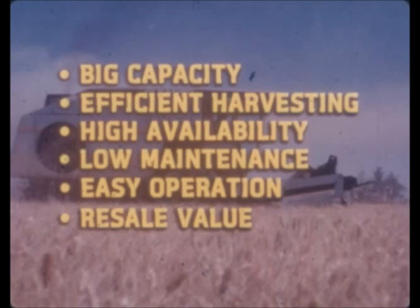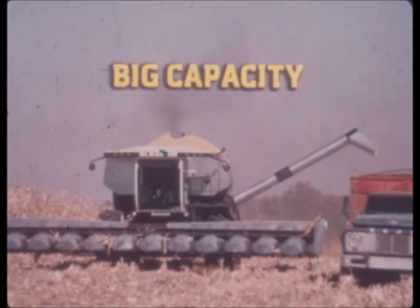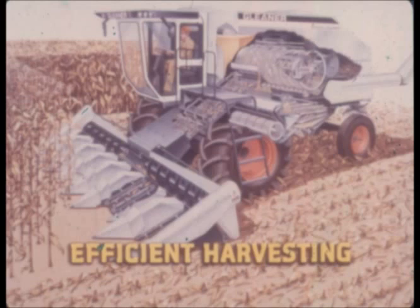If you're considering a Class 6 combine, you already know that it is a very large investment, one that must pay off in big capacity, efficient harvesting, high availability, low maintenance, easy operation, and good resale value. N-Series Gleaner combines assure you a good investment. 8 and 12 row corn heads, 24-foot headers, AC turbocharged diesels, and 200 to 245 bushel grain bins for big capacity. Transverse rotor with tangential feeding and 360-degree separation with high velocity cleaning deliver efficient harvesting.